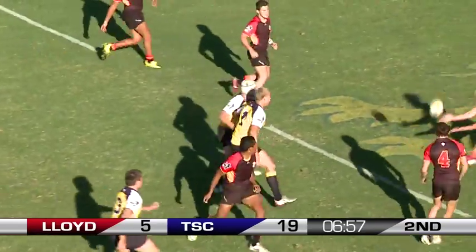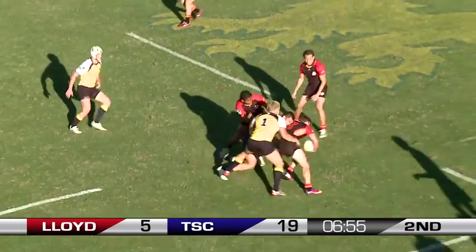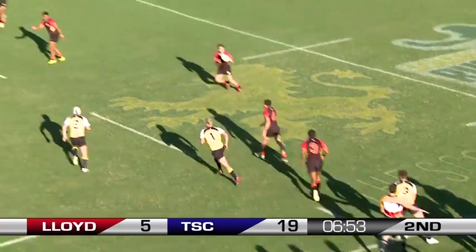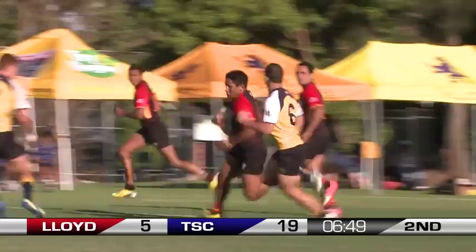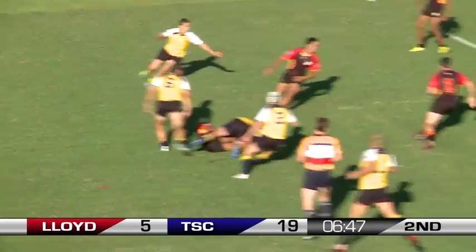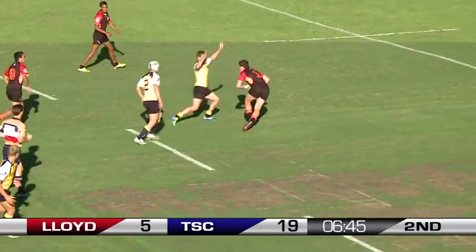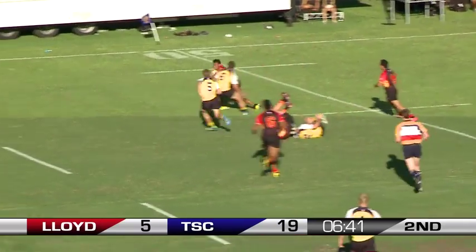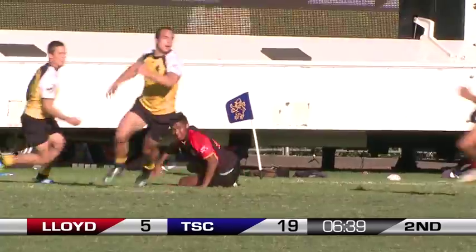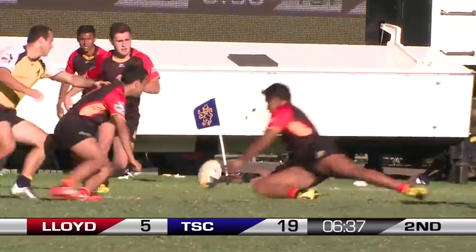So second half underway and retain possession there. Watson for Lloyd McDermott. Nice little flick pass out the back, trying to get this back line going now. Malo Enoch as well gets the hand off to Muhammad. Tries to go up, throws it out the back. Malo Enoch has to backtrack. Gets it out to the right hand side, the flick pass. So play on is the call.